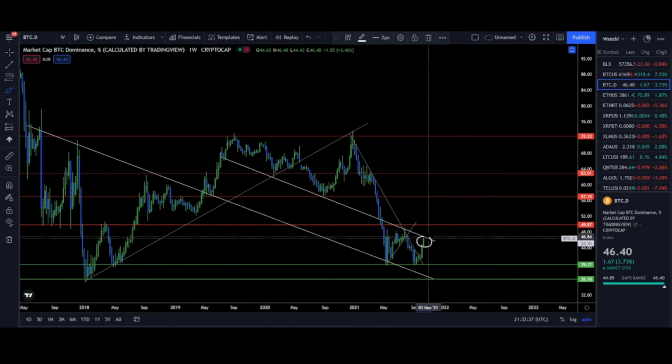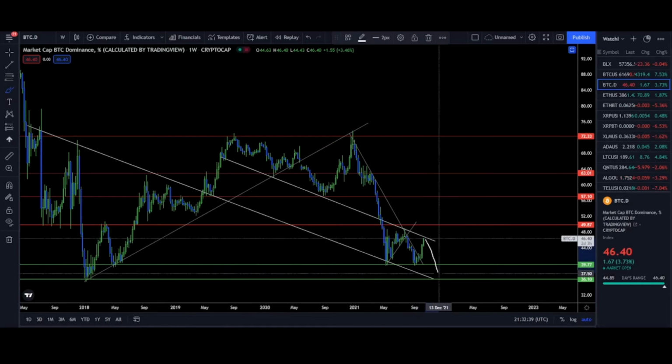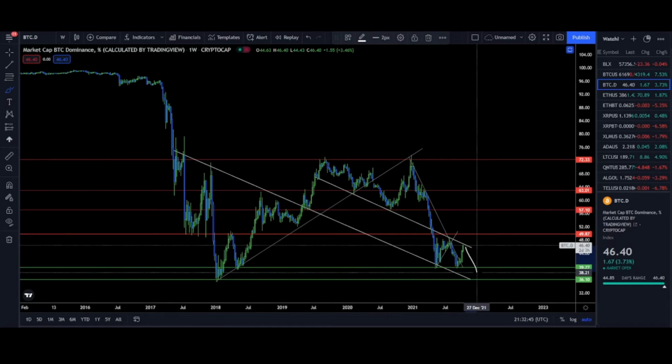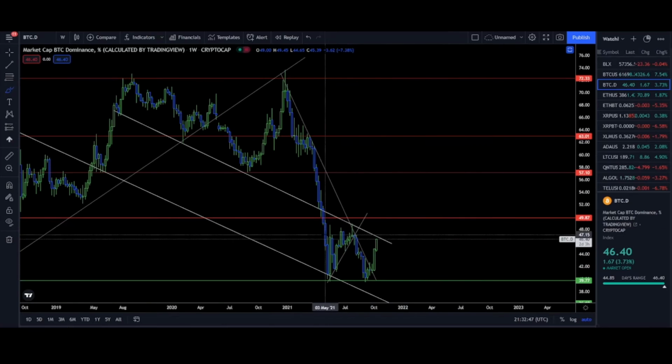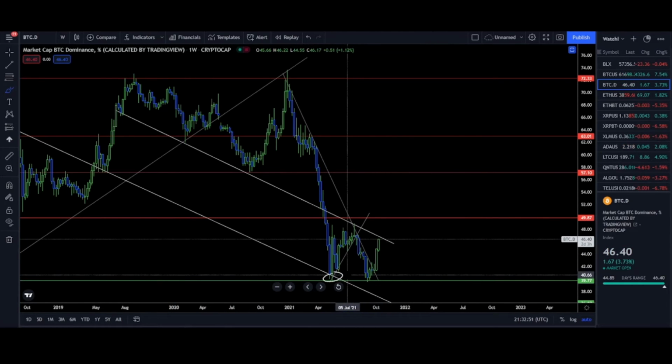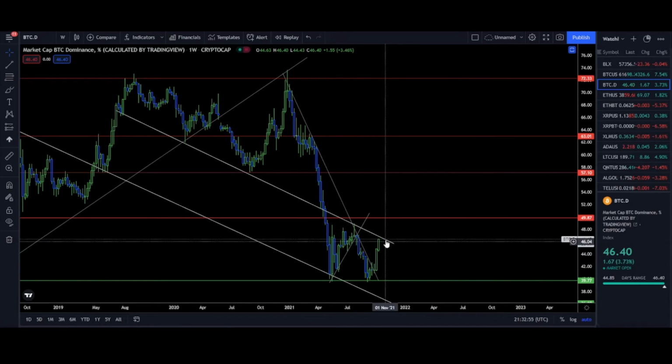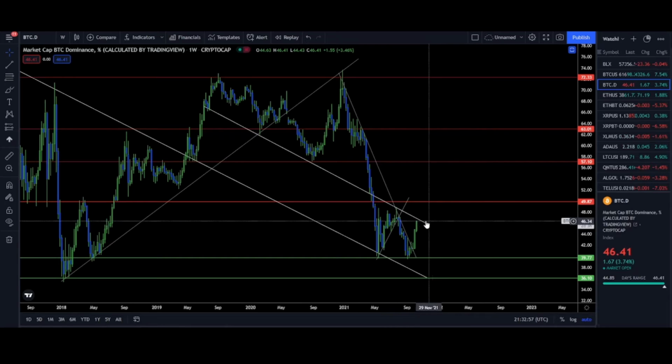Even if we do get hit from here, if we get rejected by that and roll over, then altcoins would start to go crazy if this is trending downward. But right now we're showing some strength. We have a potential double bottom in place here. And basically that's what I'm looking at for Bitcoin. We're in between support and resistance at the moment, so the real move is going to be coming soon.